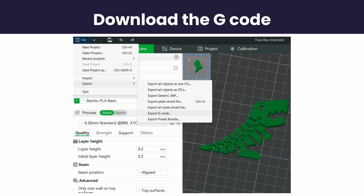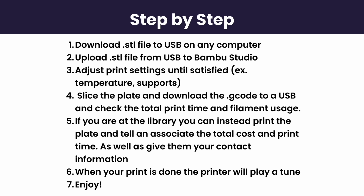Come to the library and print your project. Just as a reminder, we'll go through the step-by-step guide to 3D printing at HHPL. First, you'll download the STL file to a USB on any computer. Next, you'll upload the STL file from the USB to Bambu Studio. After that, you'll adjust the print settings until satisfied, for example, adjusting temperature or adding supports. Next, slice the plate and download the G-code to a USB and check the total print time and filament usage.